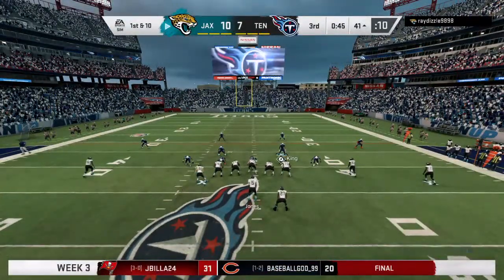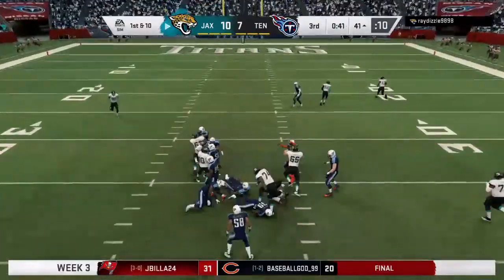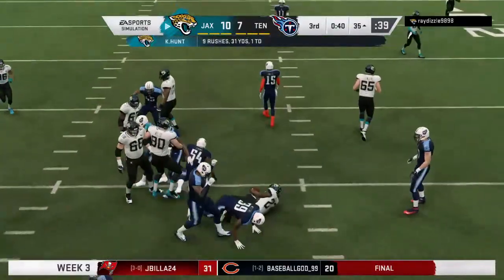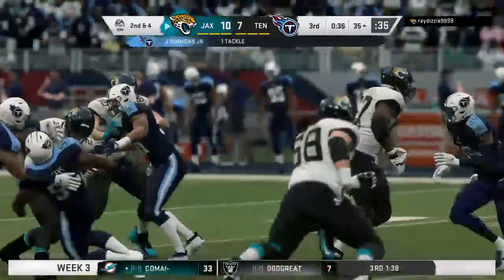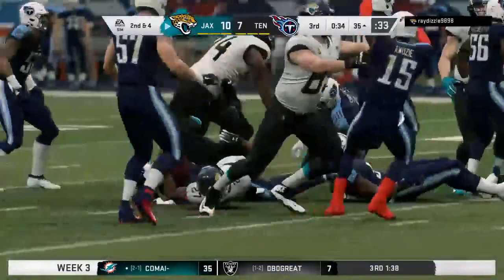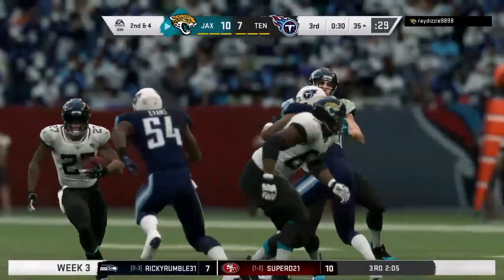So operating from Tennessee territory now. Here's 1st and 10 at the 41. And dropped at the 35, but able to display some strength on the run. It's a 6-yard gain on the ground, and that'll make it 2nd and 4. Brings up 2nd and 4 at the 35-yard line.